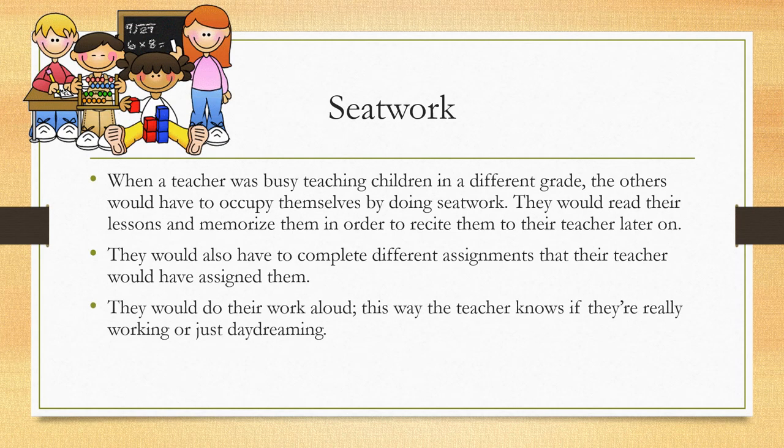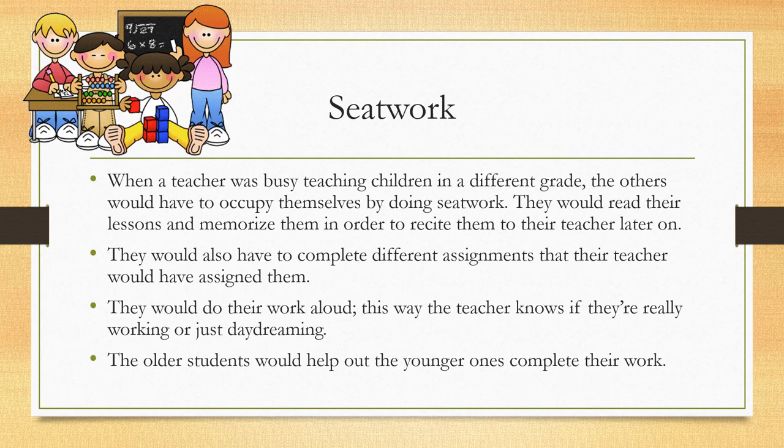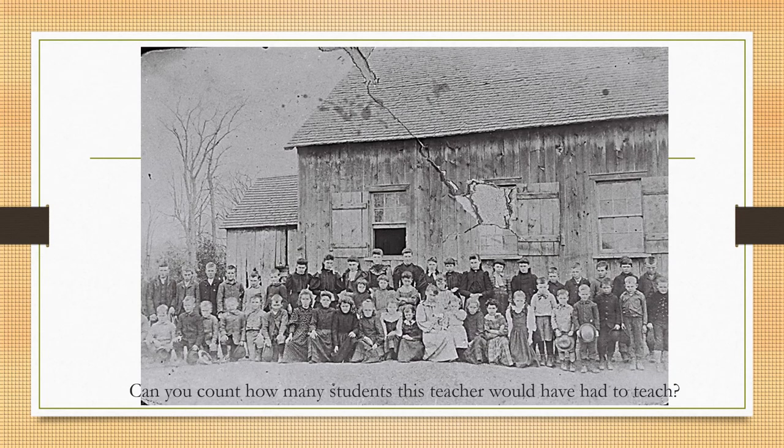They would do their work out loud. This way, the teacher knows if they're really working or just daydreaming. The older students would help the younger students complete their work. Can you count how many students this teacher would have to teach?